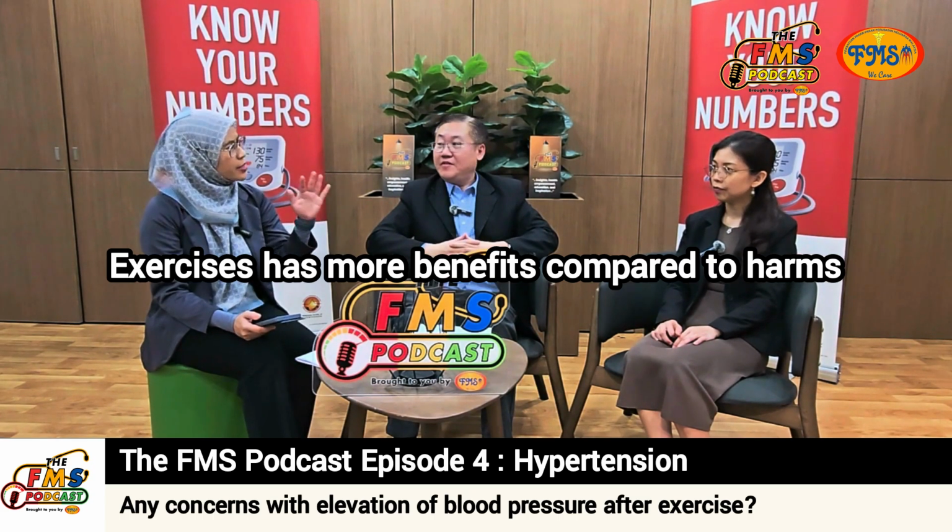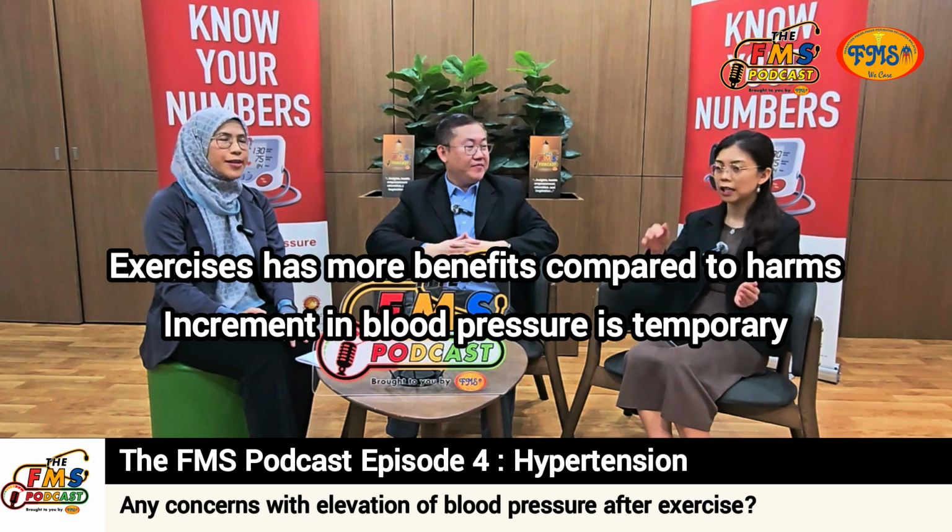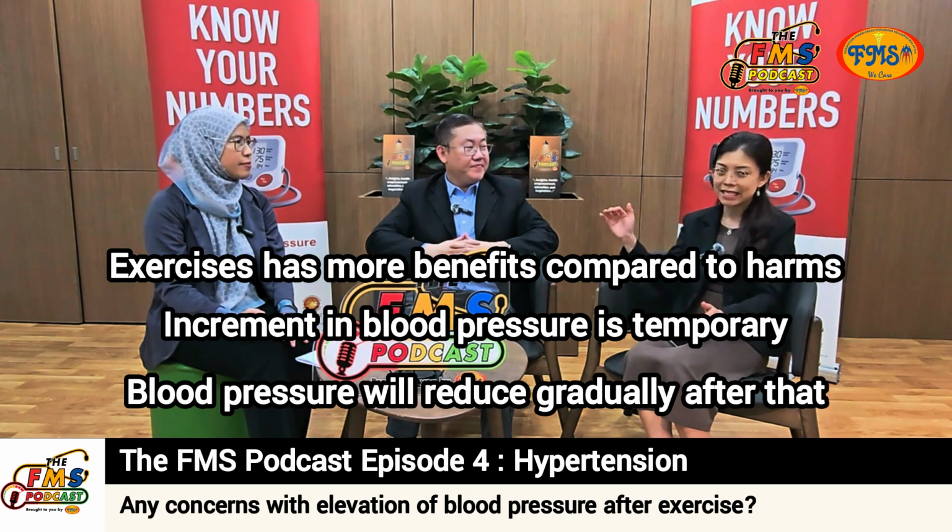Yes. And the increment is just temporary, right? Yes, it is just temporary, for about 10 to 15 minutes, and then after that it will go down slowly and maintain.